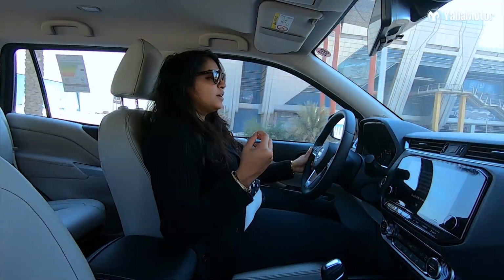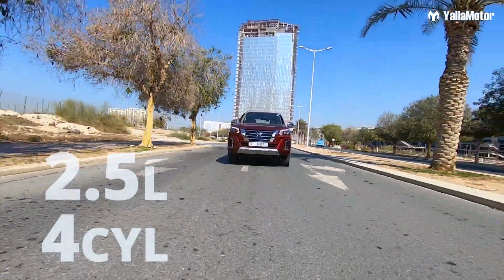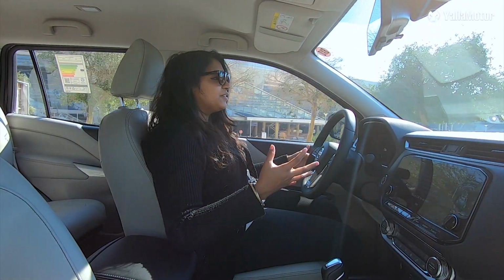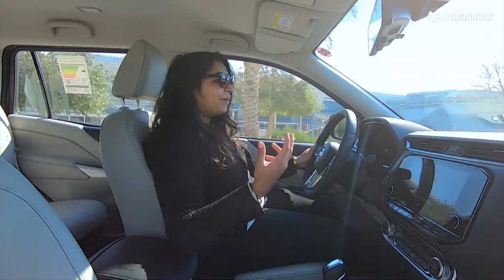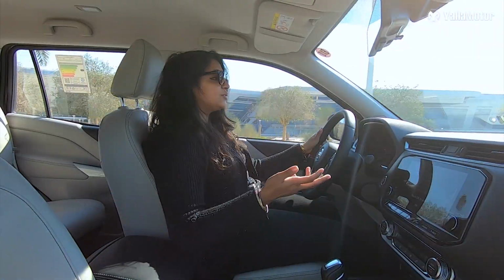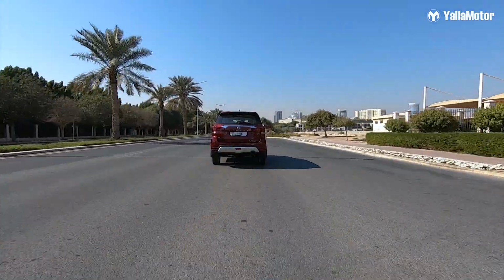It has a 2.5 liter 4-cylinder, very different from the previous X-TERRA engine. I feel it would have had more power. It's very underpowered with the current engine, so if it had a bigger engine, definitely more power on it.